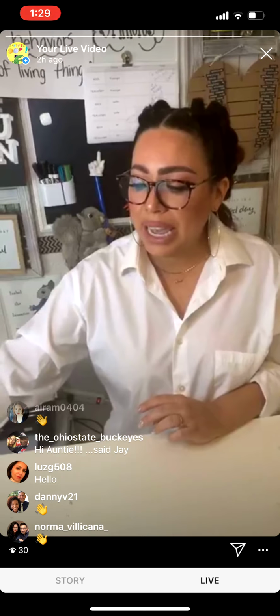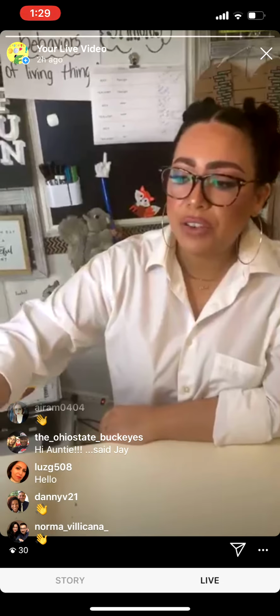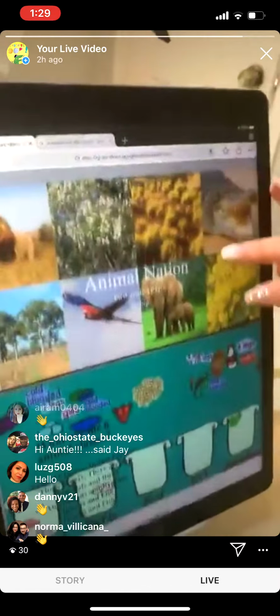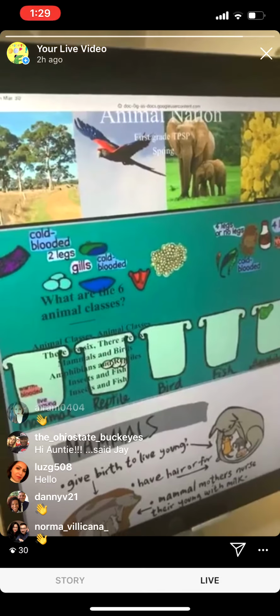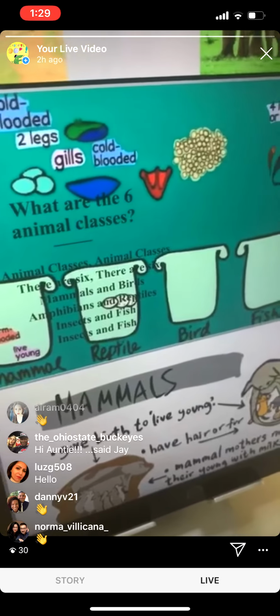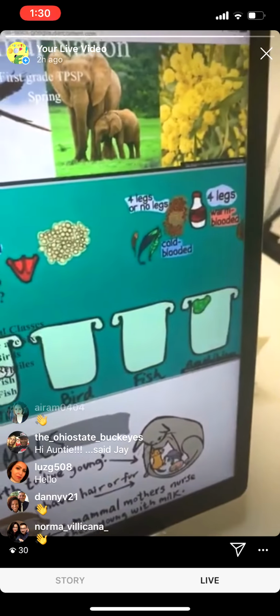Okay. Before we end today, I want to review that all animals can be divided into six classes, animal classes. We learned this song in my first grade class, and this is how it goes.